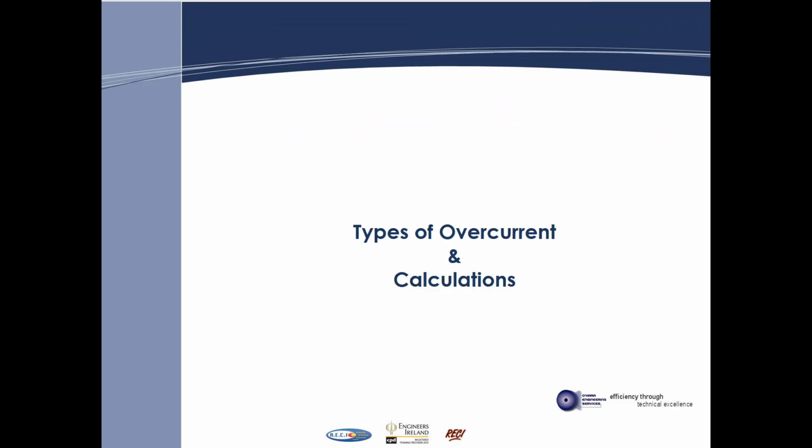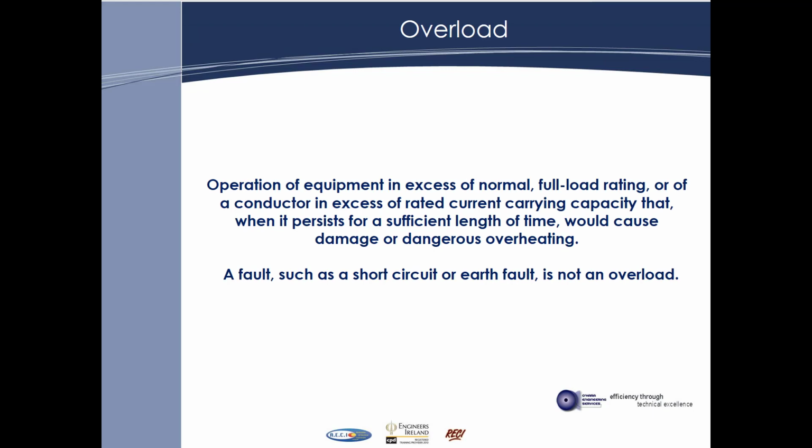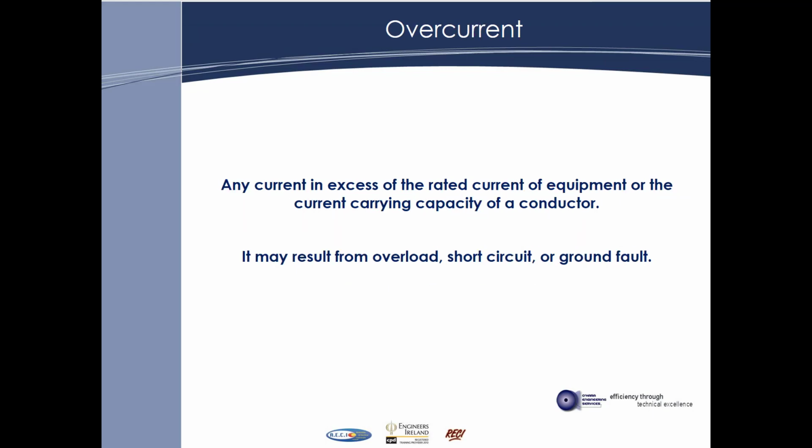Types of overcurrent and calculations. Overload: operation of equipment in excess of normal full load rating, or of a conductor in excess of the rated current carrying capacity, that, when it persists for a sufficient length of time, will cause damage or dangerous overheating. A fault such as a short circuit or an earth fault is not an overload. Overcurrent: any current in excess of the rated current of equipment or the current carrying capacity of a conductor. It may result from an overload, a short circuit or a ground fault.